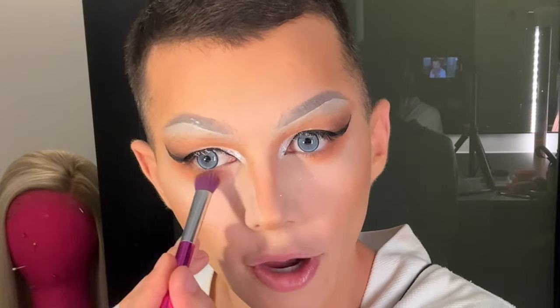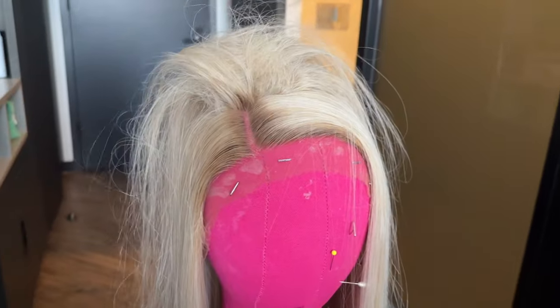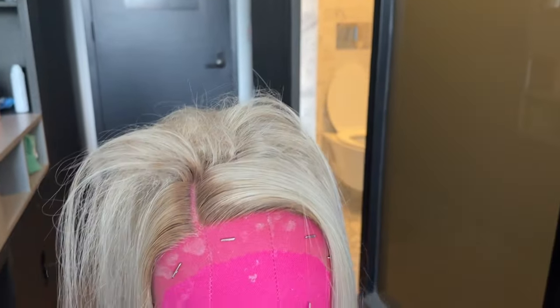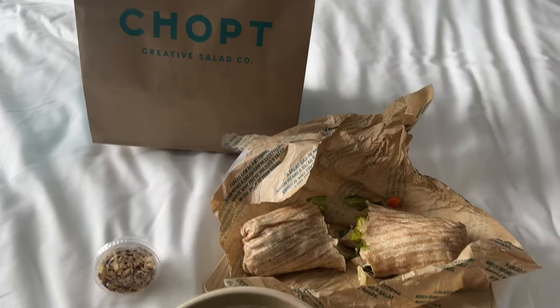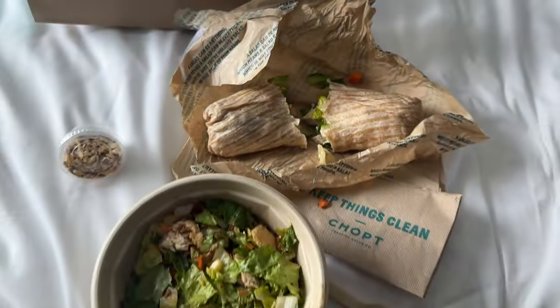But going back to my whole point, it was so cute because I was styling my wig, which was super fun, even though that used to give me stress. But now I'm like, it's stress-free in Sugar's world. So that was cute, and I got my little chopped salad, and that was fun because it's like, ooh, look at me being all healthy.